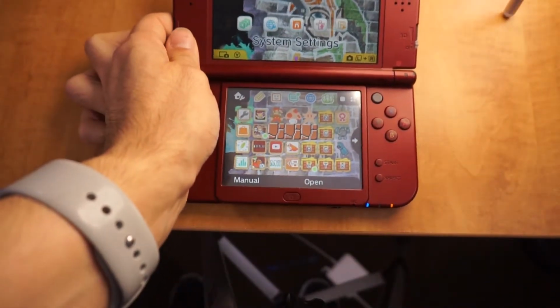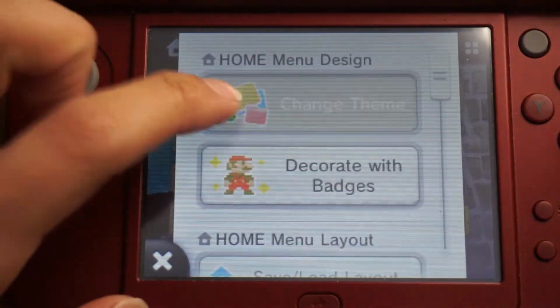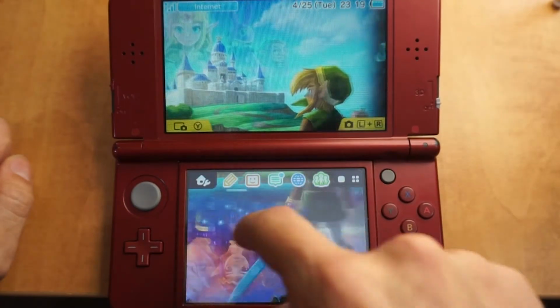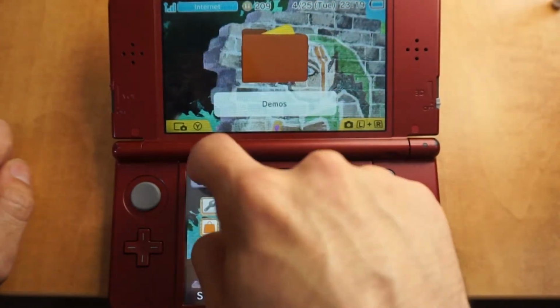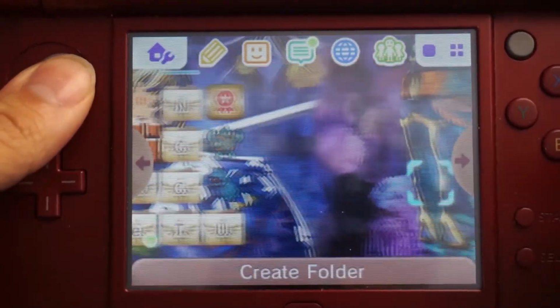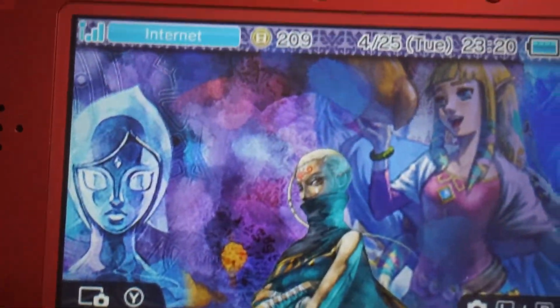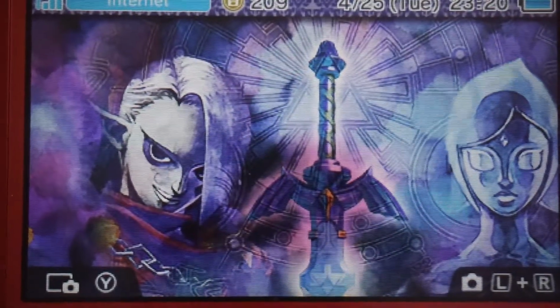And here we go. So let's go through my themes first. I think I have like 3 themes right now. You just get some cool artwork from A Link Between Worlds, and you get the nice Zelda music and taps and stuff. I also have this theme from Skyward Sword, one of my favorite Zelda games. There's just some really nice artwork, and then Skyward Sword theme playing in the background.